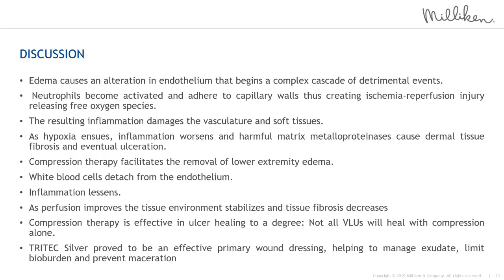good wound cells. So compression therapy facilitates the removal of lower extremity edema. It helps to detach the white blood cells from the endothelium. It decreases that inflammation. As we improve perfusion, the tissue environment stabilizes and tissue fibrosis decreases, and granulation tissue and healthy wound tissue, extracellular matrix tissue then improves. So compression therapy is very effective in healing ulcers, but not all ulcers will heal from compression therapy alone.